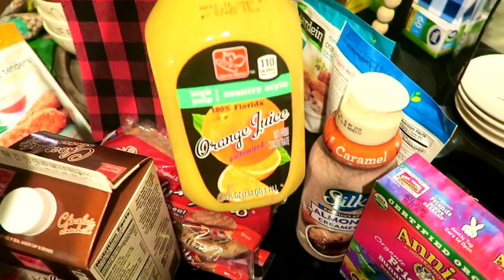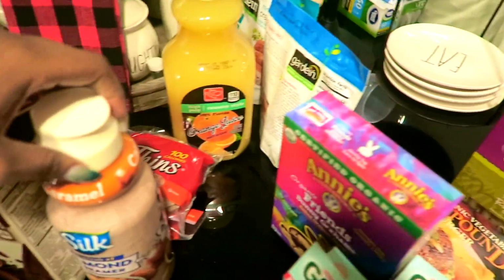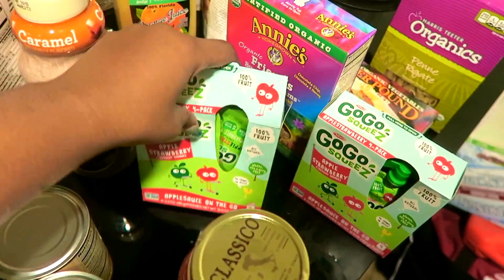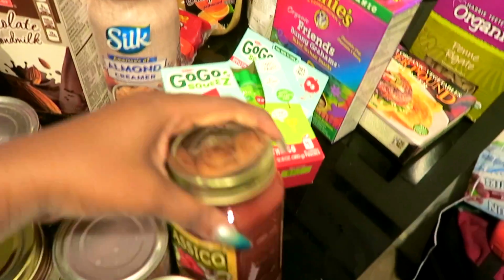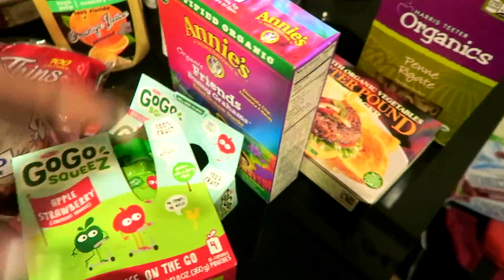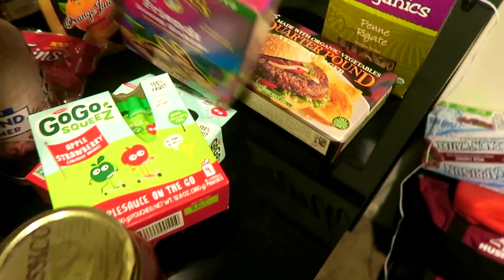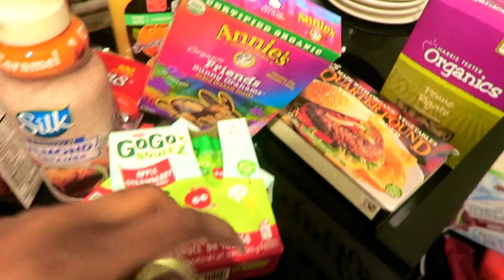We got some orange juice over here, some almond creamer, caramel flavor. We got some go-go squeeze for Miss Maddie because she loves her some go-go squeeze. We have some, what is this, salsa? No, this is not salsa. This is spaghetti sauce.